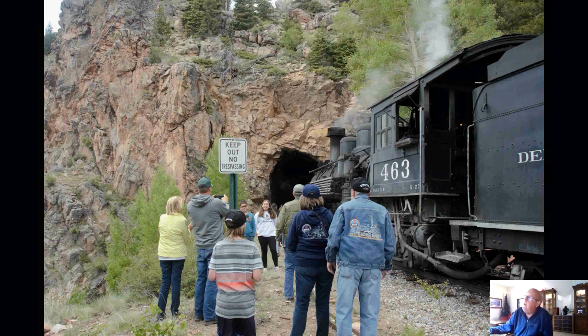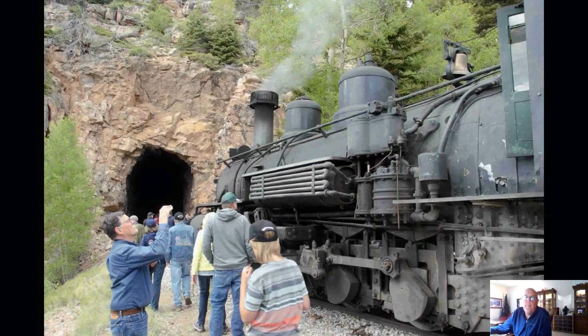They stopped the train before entering the tunnel. Obviously, we've all gotten off. We get to walk through the tunnel. It's not that long. I will show a picture of it in a minute. And then we get to position ourselves at the other end of the tunnel for a grand re-entrance, so to speak, of the train at the other end.